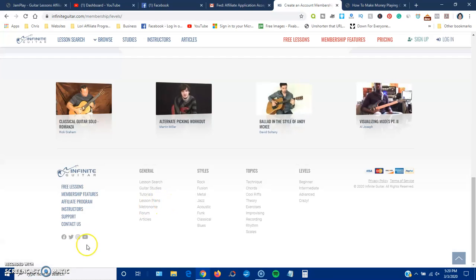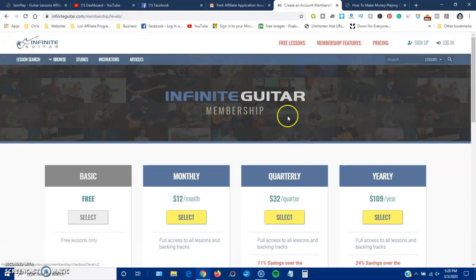Okay. They also, down here at the bottom, have support. They have contact us. They have different social media sites that you can join their groups in and get more information and interact more. They're for beginner on up to crazy, really good. So it really depends on what you want to do.